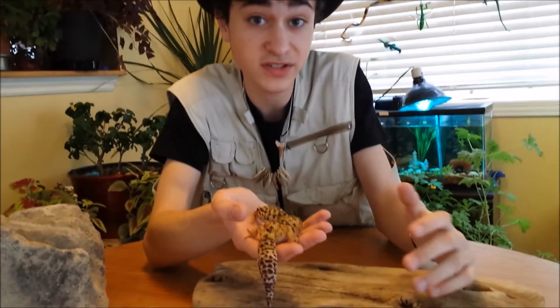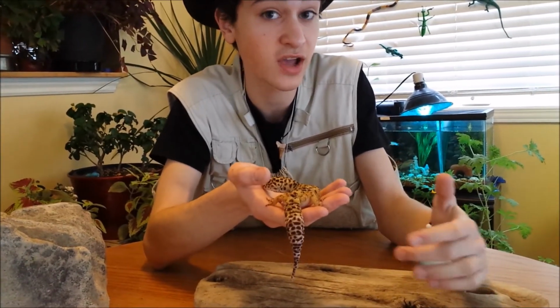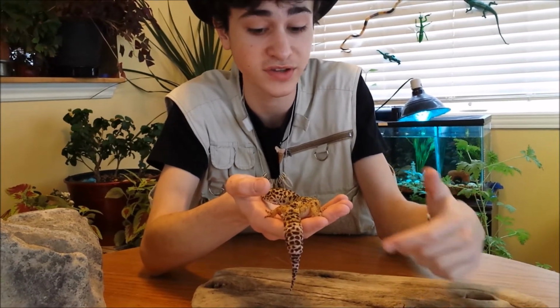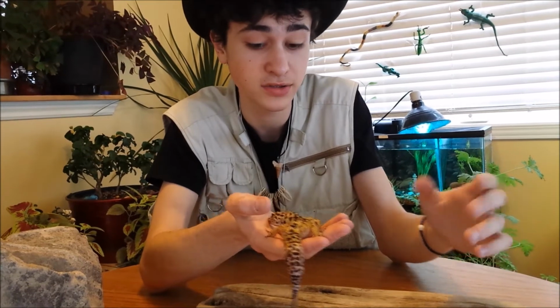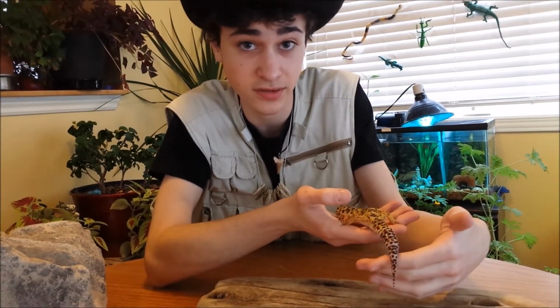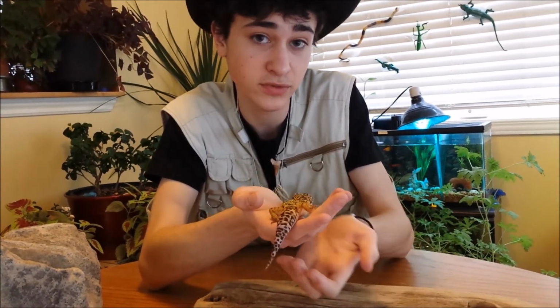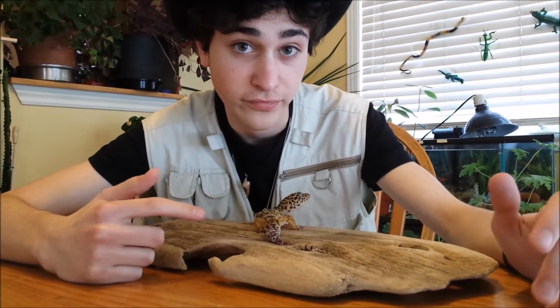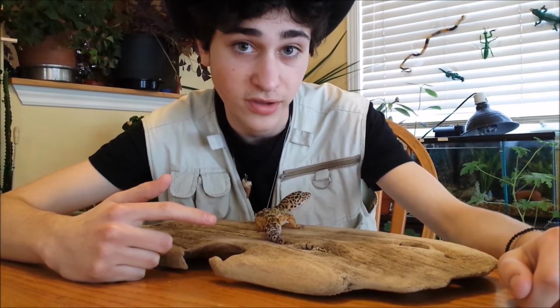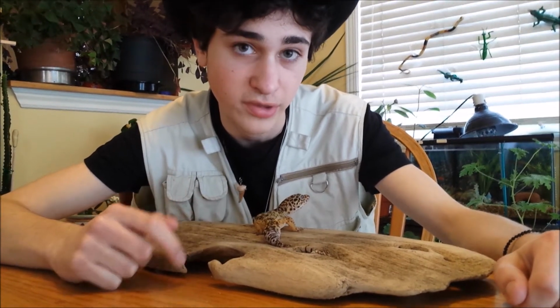Now, if his tail does fall off and he's given the chance, he'll actually go back and eat it himself so that he can regain all the lost nutrients. His tail will eventually grow back and hopefully become normal size again, as long as he gets the required amount of food intake. One more neat thing about his tail is that if food is scarce, his body will use it as a source of energy due to all the fat built up in it.